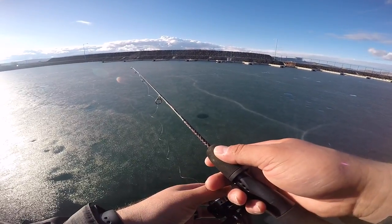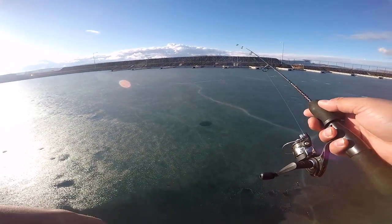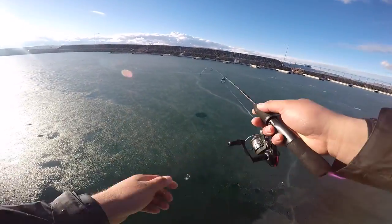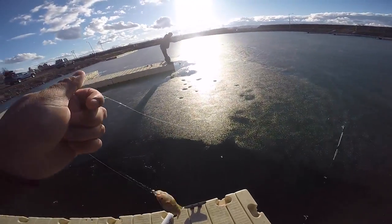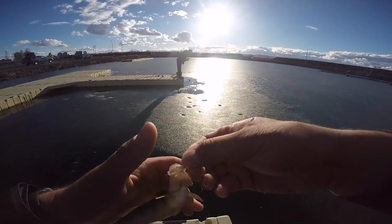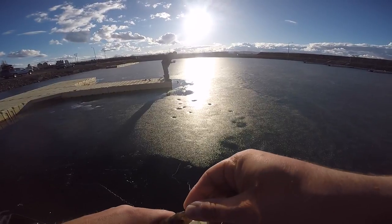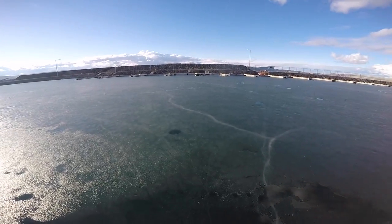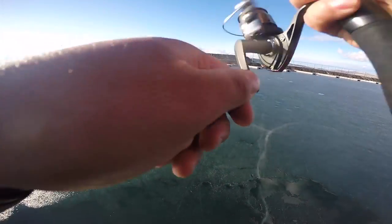Awesome. Oh, right there. Right when I dropped back in. Another one just smoked it. Yes. Through the crack. He fits. Oh, nice. There's another one swimming up. They're like right here underneath. Another one. See you, buddy.